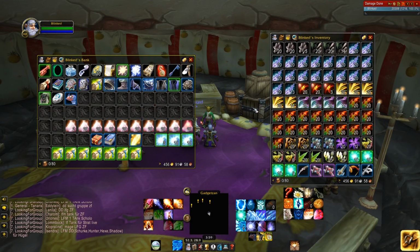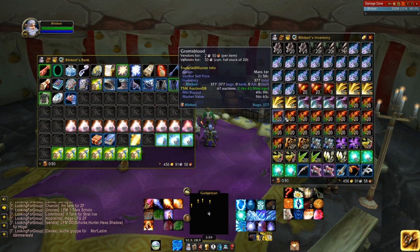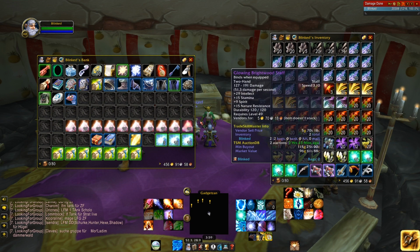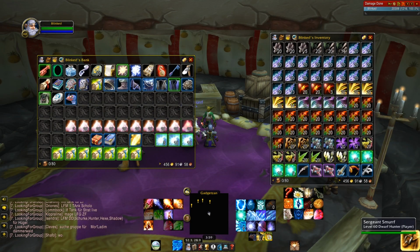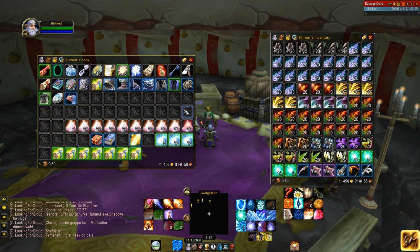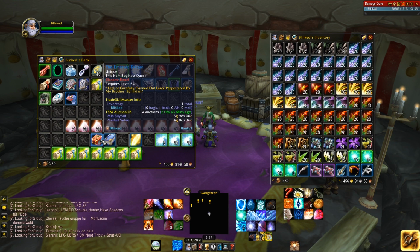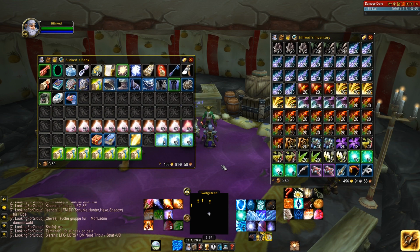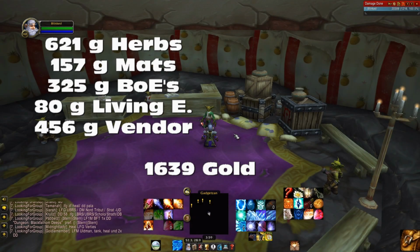I hopped in game to give you guys a quick overview about everything I got from the 100 runs, including the mats and herbs we just talked about, plus the two epics and the blues you saw in the video. Overall, we got 621 gold worth of herbs, 157 gold worth of mats, around 321 gold worth of BOEs, including the two class books, 80 gold worth of living essences, and another 456 gold worth of stuff I looted and sold during the runs. Which leads us to a total amount or market value of 1639 gold.